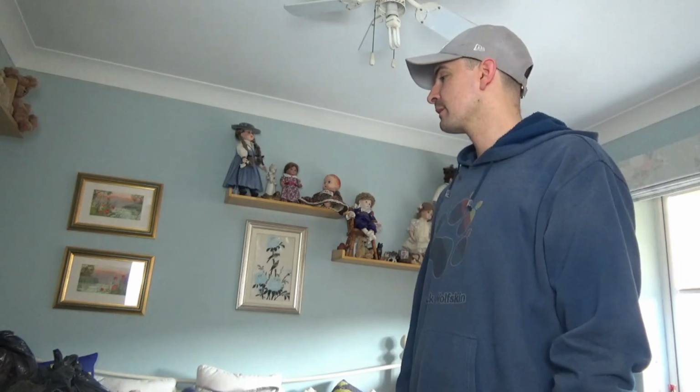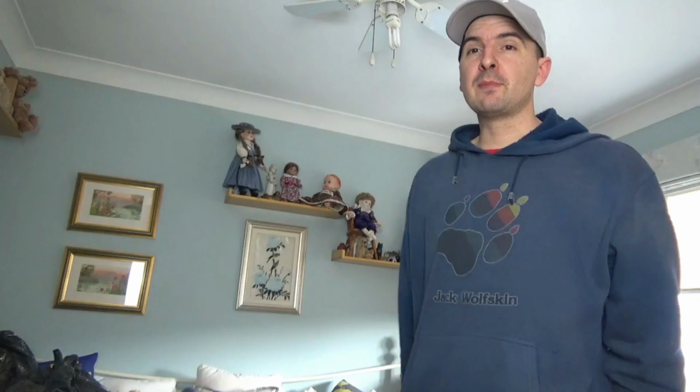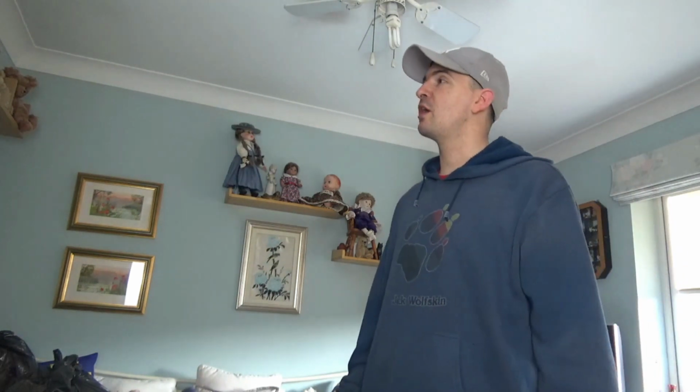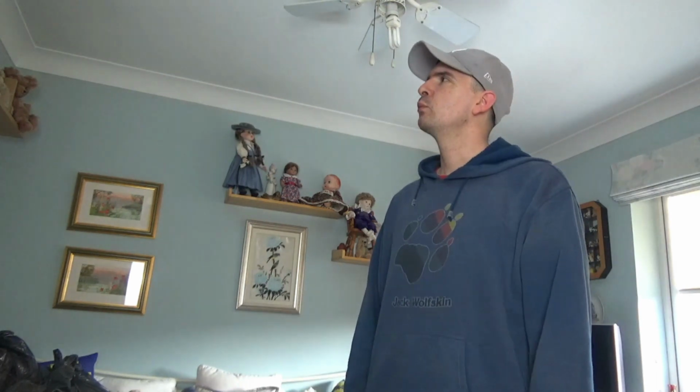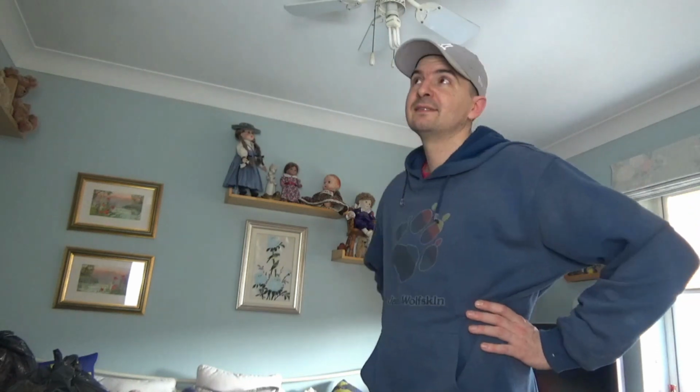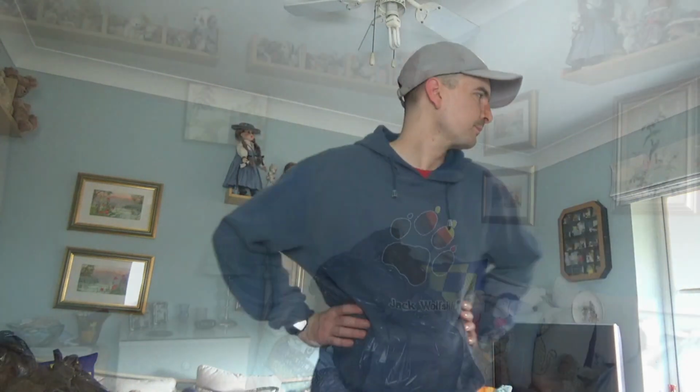But I'll put some pictures up in a moment. It was a really cool room. I liked it. And of course, I was living here for quite some time, trying to earn as much money as I possibly could to get my own house, which didn't quite go according to plan. But yeah, this is a good room.